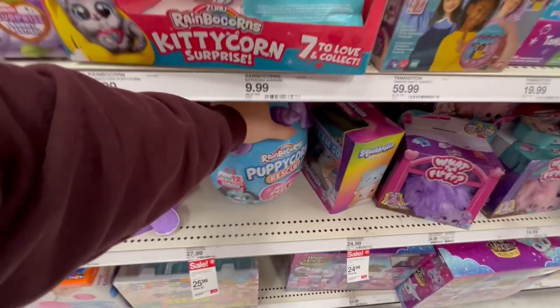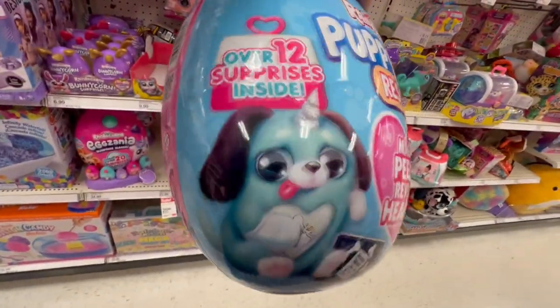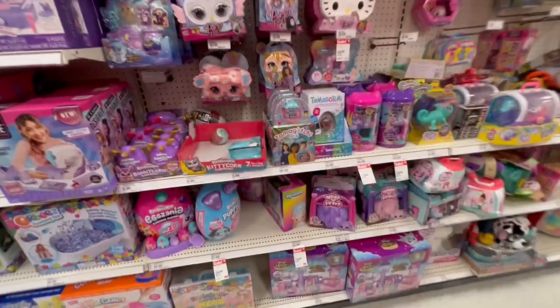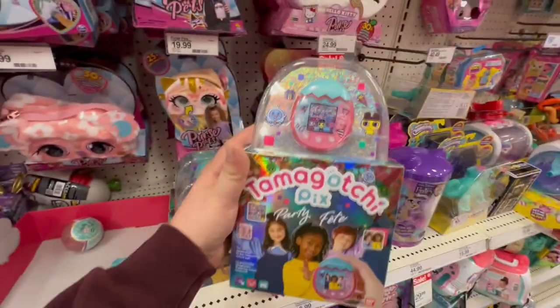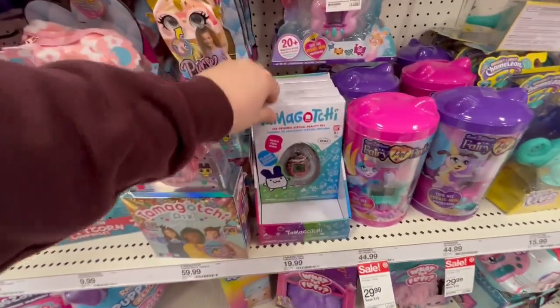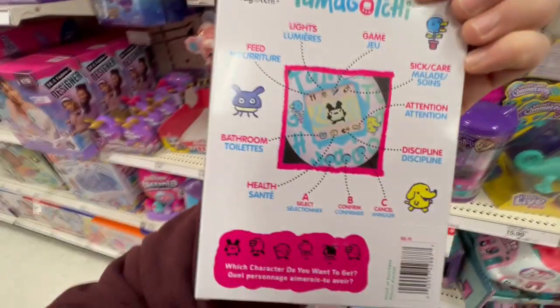Here's another Rainbow Corns Puppy Corn Rescue. Magic Peel and Reveal Hearts, that is really cool. So it probably comes with some of these stuffed puppies inside, among other surprises. Tamagotchi Picks Party, oh my gosh, I loved Tamagotchi when I was a kid. That is a classic toy that has a character on the inside, and you take care of the character and feed him and play with him. Here's another Tamagotchi right here, the original virtual reality pet. That is so cool. So you can have a virtual reality pet.